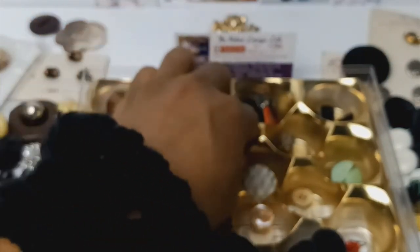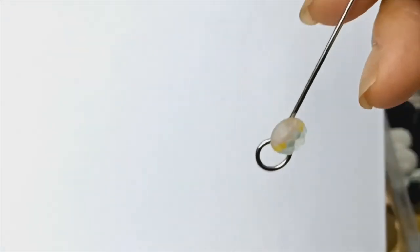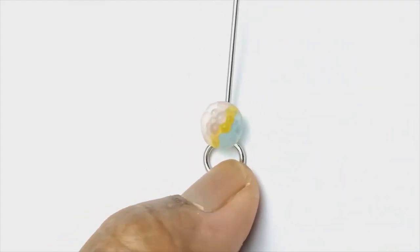You guys know me, I basically love all of the buttons. Oh, here, look, another one of those. Now, this is a really special button. It's not one that you see often, and I was so surprised to see it, and I was like, let me just double check and make sure I know what I'm looking at here. And so what I have here is, yes, you can see it really well, a satin glass button.